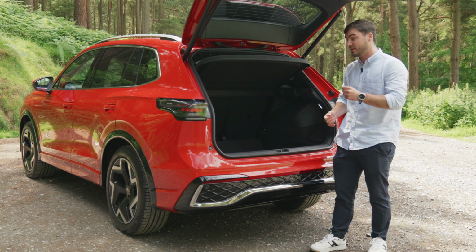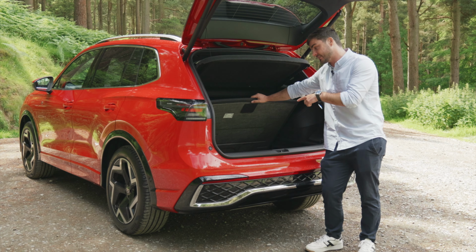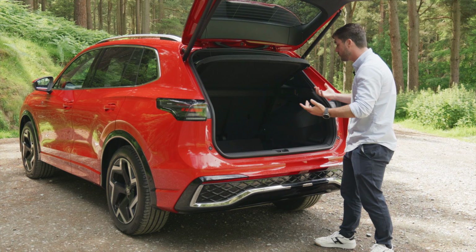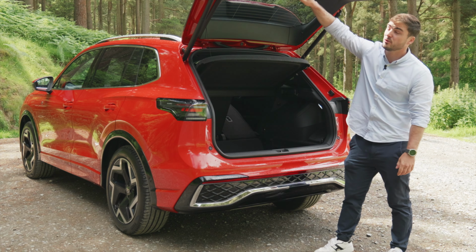So you get 652 litres in here. It's a gigantic boot, there's loads of space. There's a small bit of storage under there in the diesel, but if you get the plug-in hybrid, it doesn't have that extra space. And it's just a functional boot, and the seats even fold really easily at just the pull of a lever. But that is basically the boot in summary.